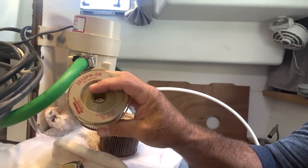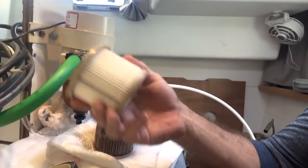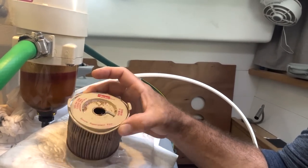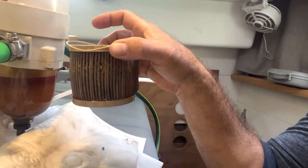So I'm starting with 30 micron, so that the openings are as big as possible to filter as much fuel as quickly as possible, but just to catch the big particulate. I bought a couple extra of these, but I'm going to show you this 30 micron filter that I had run here for about an hour. And you can see how it's bulged.